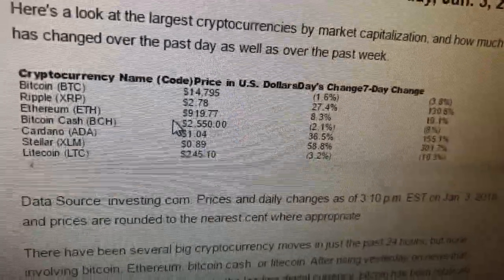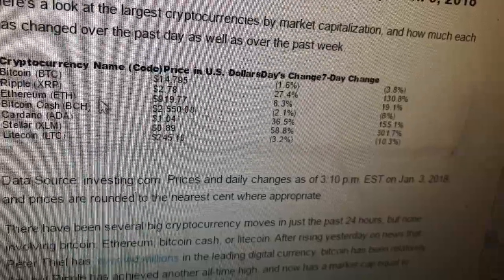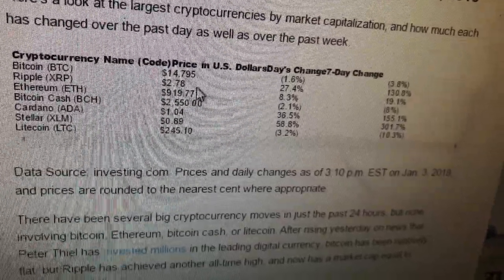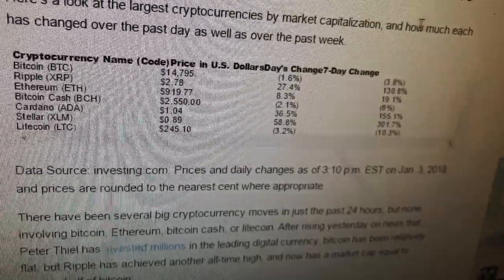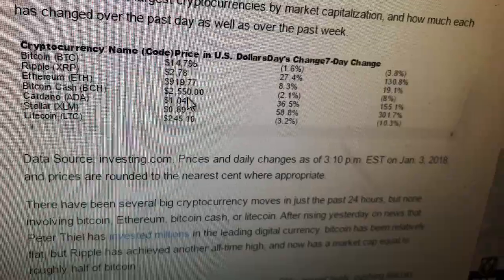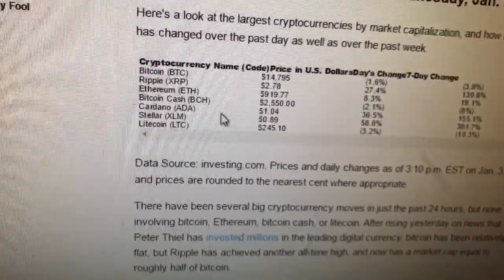So what are we looking at right here? We got Bitcoin. We got Ripple, Ethereum. These are already in their highs. Ethereum 919.77, but that's a little bit earlier, because right now it's still 942. I'm looking at Coinbase. Bitcoin Cash 2550. Right now on Coinbase, it says Bitcoin Cash is 2521. So this is a little bit behind.